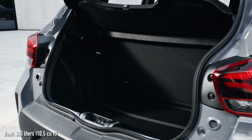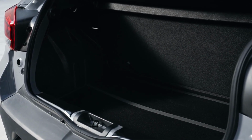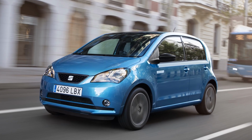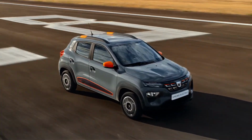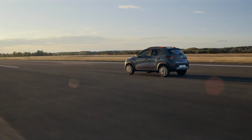Moreover, it has a boot with a volume of 300 liters or about 10.5 cubic feet, which is huge for a tiny city car. By comparison, the Seat Mii Electric, which is basically just a rebadged Volkswagen Up, has a boot capacity of 251 liters and has a starting price of 22,000 euros or around $26,000. So yeah, I think the Dacia Spring will fill the streets, even though it's not particularly fast, pretty, well appointed, or from an internationally recognized brand. But nobody heard about Tesla when it started, and look where it is now.